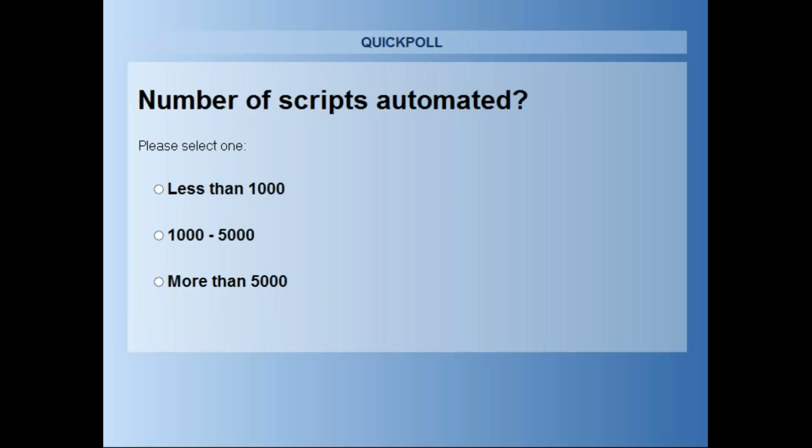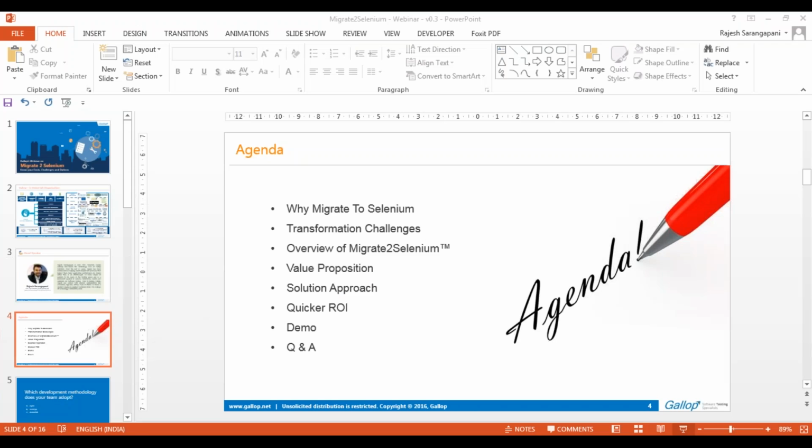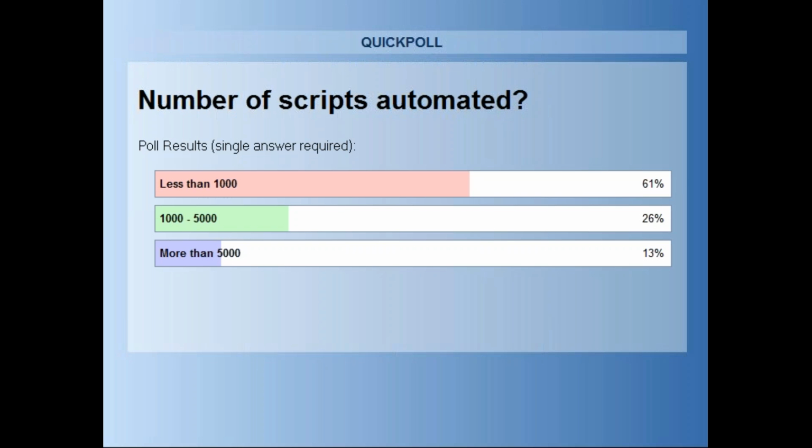So one more poll. The number of scripts you have in terms of the repository. So we see some interesting numbers. 30% of the audience say they have 1,000 to 5,000, and 60% less than 1,000.